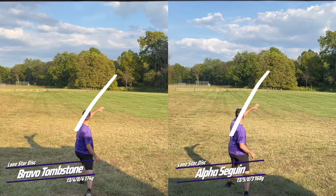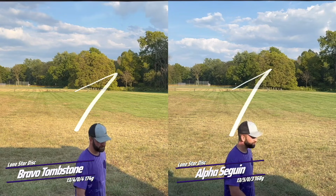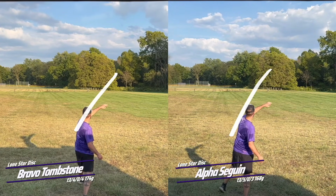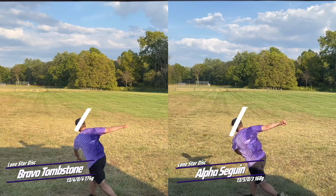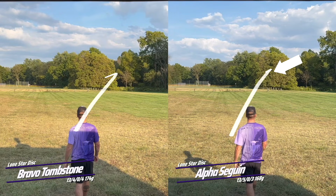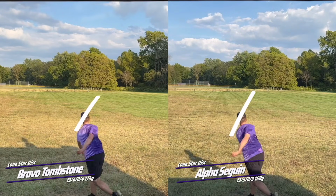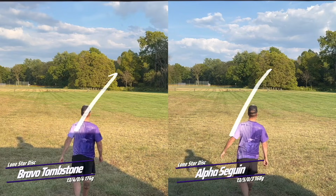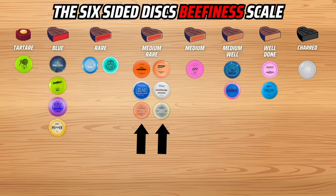Side by side with the Tombstone on the left here, see if you can spot the difference. I'll play the clip a couple times for you. Did you see it? Right here, the Seguin holds just a split second longer than the Tombstone. And with a very similar release angle and trajectory, that's about as definitive as we're going to get that the Tombstone, rated to be more overstable than the Seguin, actually is. Is it enough to put them in different columns? Not quite.